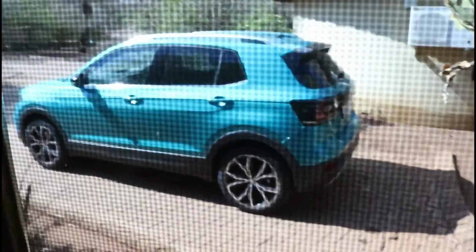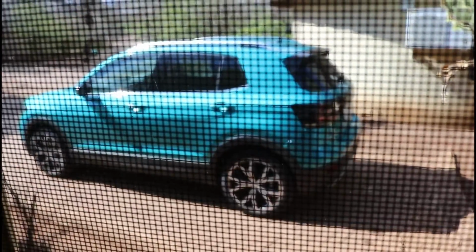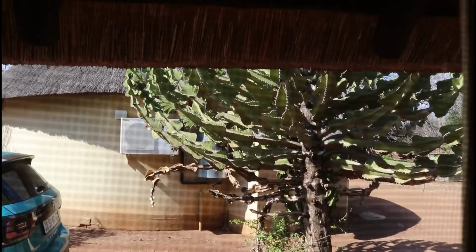There is the lovely car I've been given for the week. It's actually for 2 weeks. The VW T-Cross. And I bumped into this stupid tree. It's full of thorns, so my arm now is covered in little bumps because of the thorns that went into my arm. Anyway, the next clip you'll see, it will be me showing you the entrance to Satara.